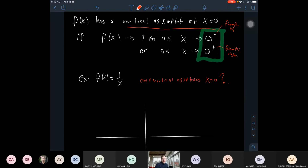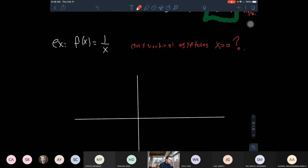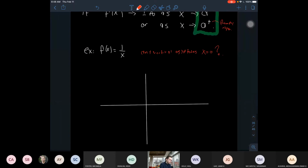What do we think? Okay, answer of yes. Can you describe the x value where that's going to happen? Yeah, so it's going to happen basically near the origin. You're right. So here's what the graph of 1 over x looks like.